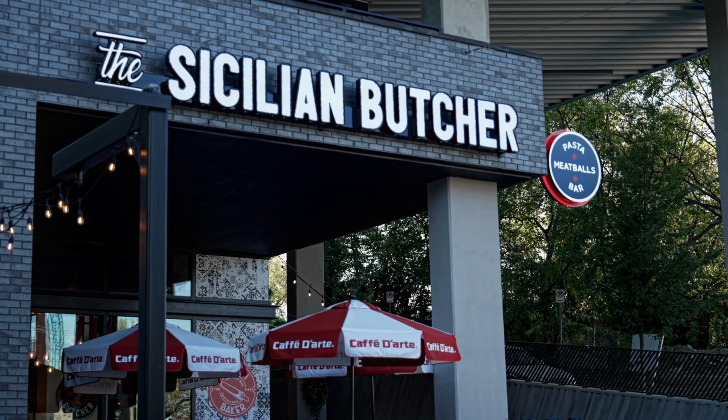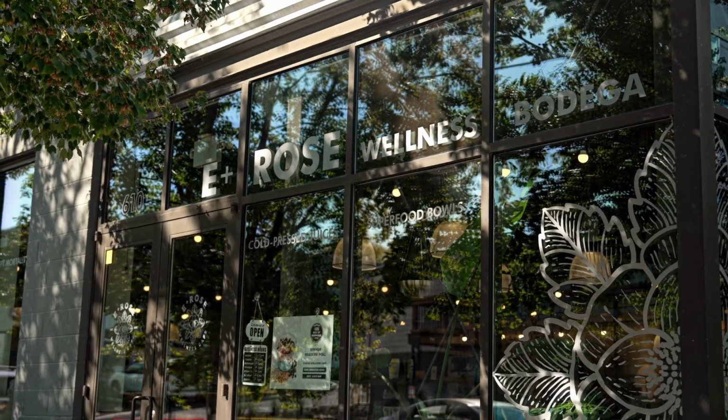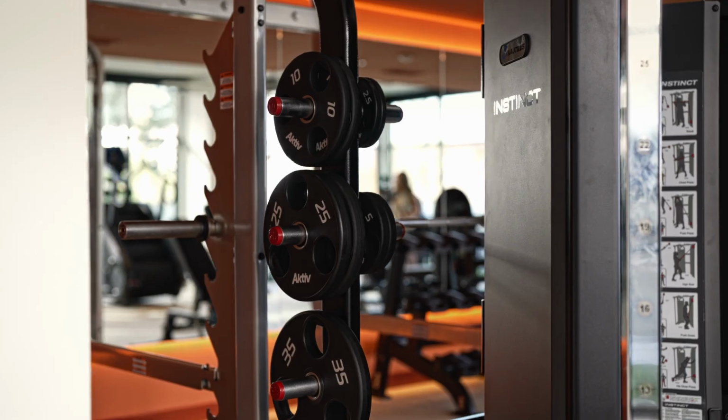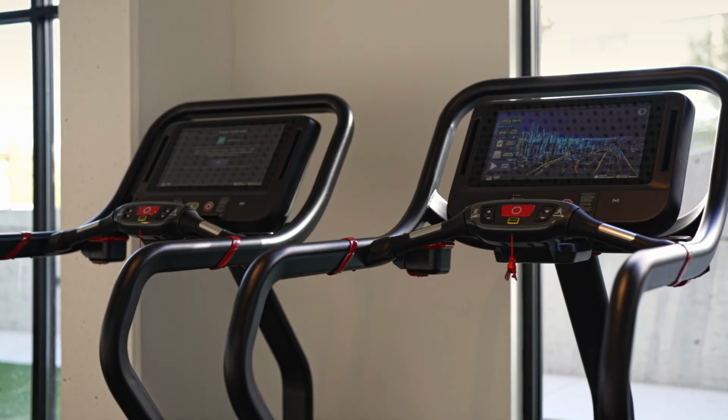A short trip to downtown Nashville leads one to the Abba, a Mediterranean restaurant with a California influence. Nearby is located the Sicilian Butcher, which offers pasta and meatballs, a bar and outdoor seating under patio umbrellas.